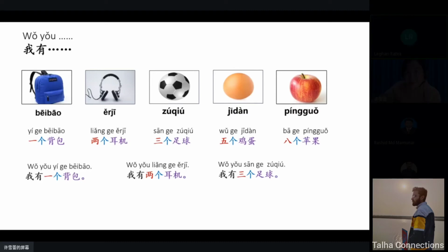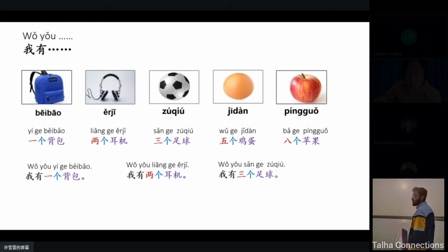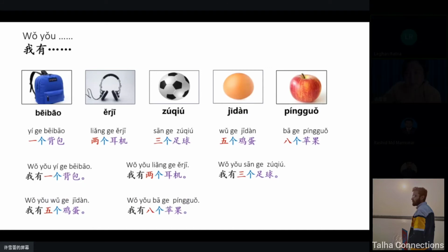我有5个鸡蛋. Good, very good. And also you can type the sentence in the chatting room. And finally, I have 8 apples. I have 8 apples. Someone you typed 我有8个鸡蛋, but 8, the character 8 is incorrect. And 5, 我有5个鸡蛋. 我有8个苹果, right? 我有8个苹果. Don't forget the major word 个.